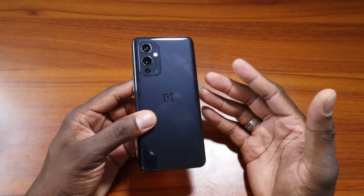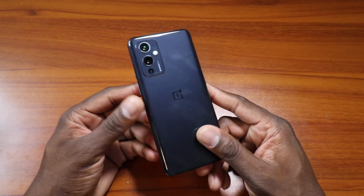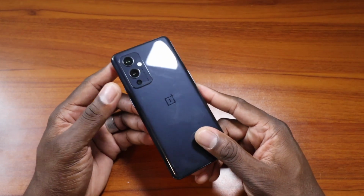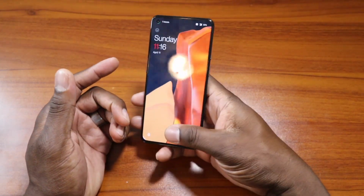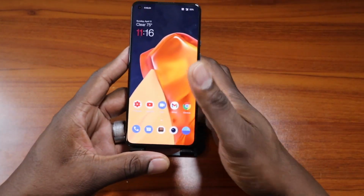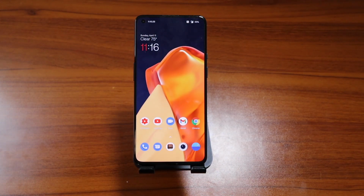But I think if you're looking for value, you have pretty much the same cameras on the Pro. So you could save yourself $300 or $400 plus by just getting this one if you're looking for the good cameras, because the screen size on here is not that much different. You really can't tell the difference too much.